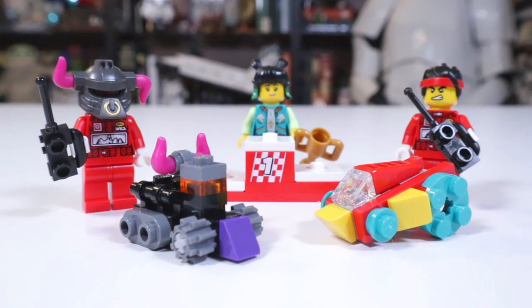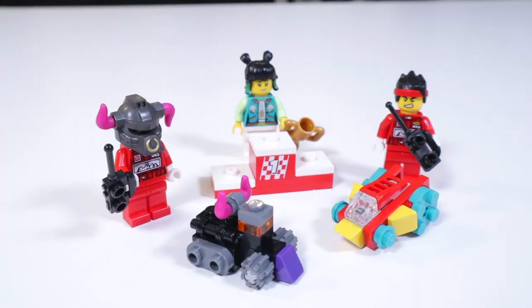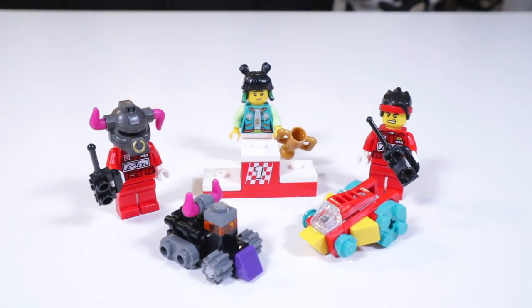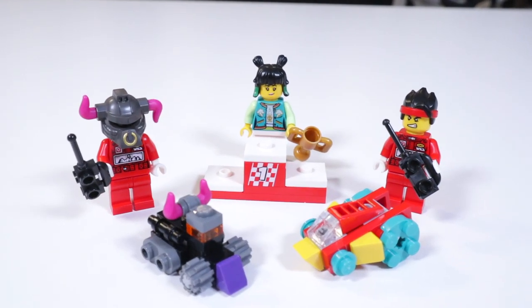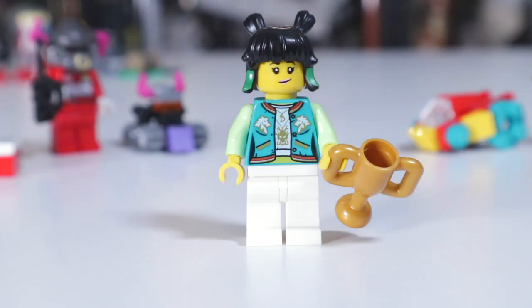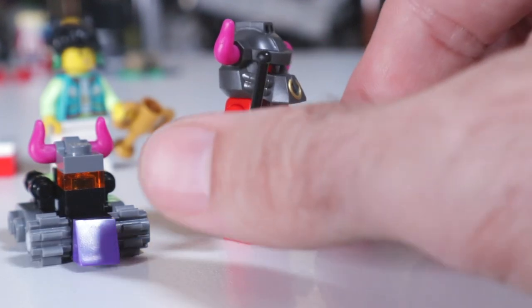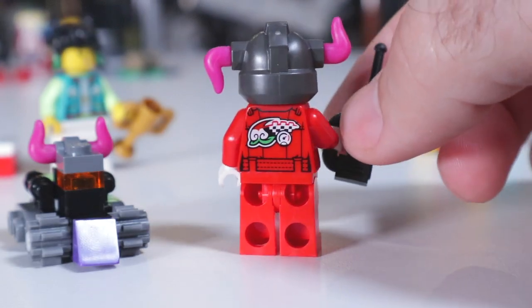But I do think this set, and all the Monkie Kid sets, look very cool. This set almost serves as a nice little introduction to the Monkie Kid theme for a novice like myself, because we get the Monkie Kid himself, we get May, who I think is the Monkie Kid's friend, and we get Bob, who I guess is one of the bad guys. There's a bunch of bull clones here. There's a lot going on with this series. I may actually look it up more after this.